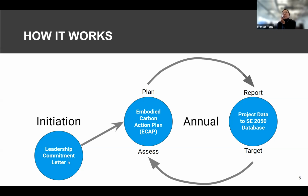The program's modeled after AIA 2030 really closely, and the idea of really bringing firms into a method and a way to actually reach our global need to stay under 1.5. Structures has an enormous part of that. The structural materials of steel and concrete are huge contributors to greenhouse gas emissions, and engineers can really be part of getting to our reductions.